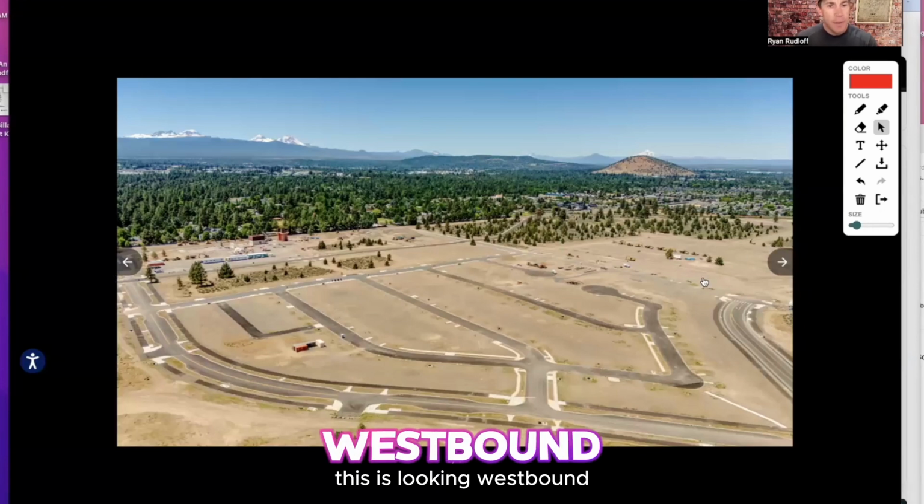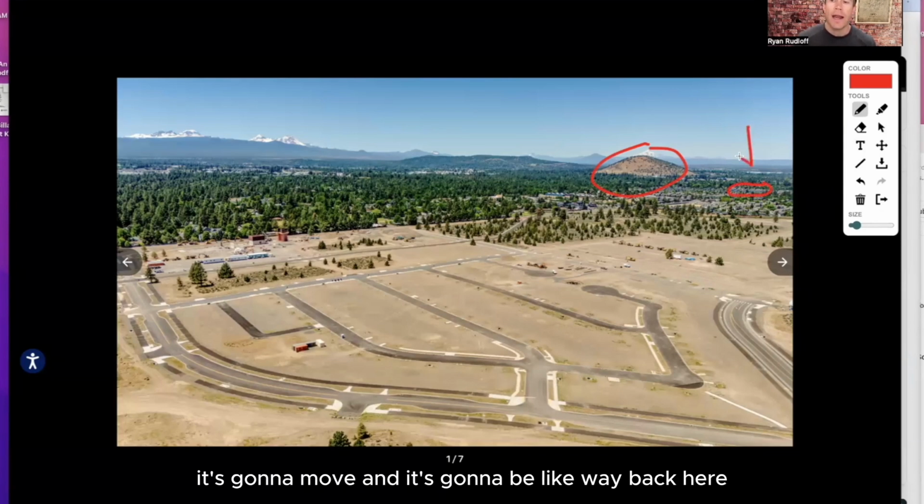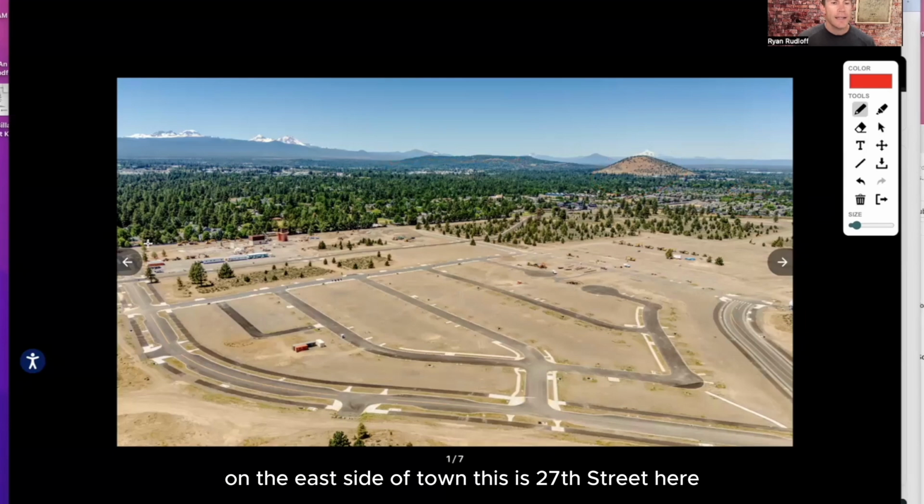This is looking westbound. You can see the mountains up there. You can see Pilot Butte right here. This is where Costco is today for about 2 more months. October 19th, it's going to move, and it's going to be way back here. This is the north end of town where that arrow is. Here's Awbrey Butte here. So this hopefully gives you some perspective. We're on the east side of town. This is 27th Street here.